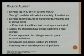A third of these kids have clinical reactivity to a food allergen. Most commonly it's hen's egg, and so that's why we like to skin prick them to see if they do have this food element in their atopic derm and help them with that. Chronic exposure to the food allergen leads to these typical eczematous lesions. A lot of times it's really hard for families to see what food it is because they're eating it on a regular basis, and the eczema is chronic and ongoing, so they can't pick up like this one time they ate this and had anaphylaxis.